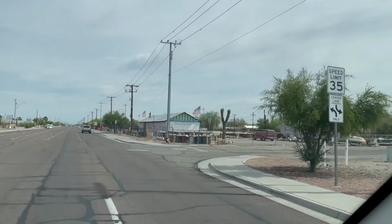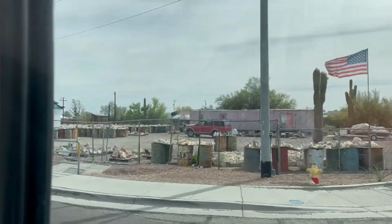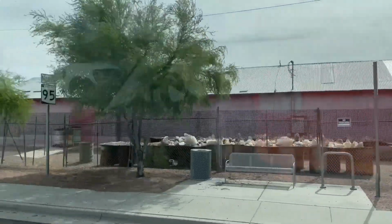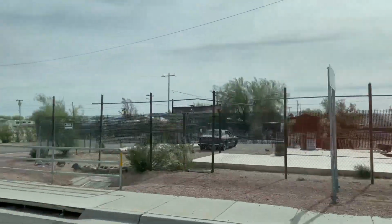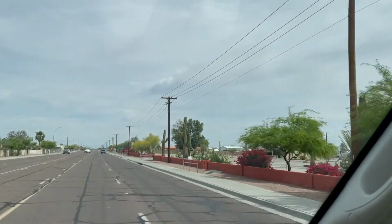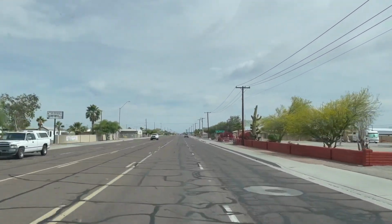Rockmania. Looks like there are all kinds of crystals and stuff. Look at all those buckets, or I guess they're sitting on top. I guess that's why they call it Quartzsite. They have tons of quartz here.